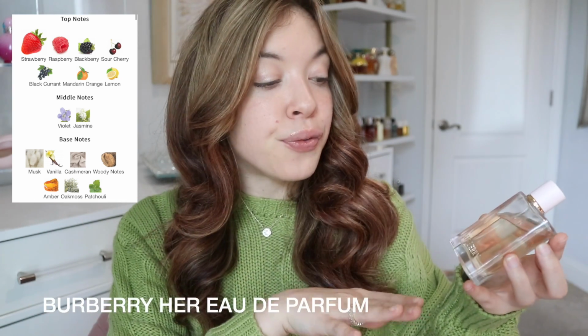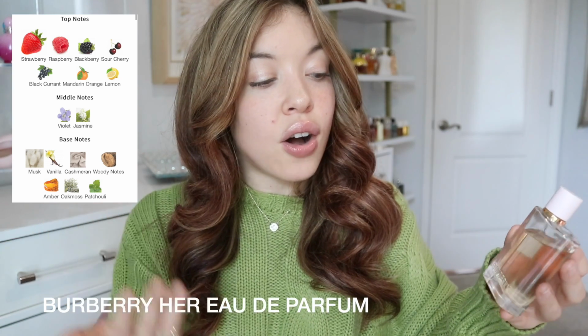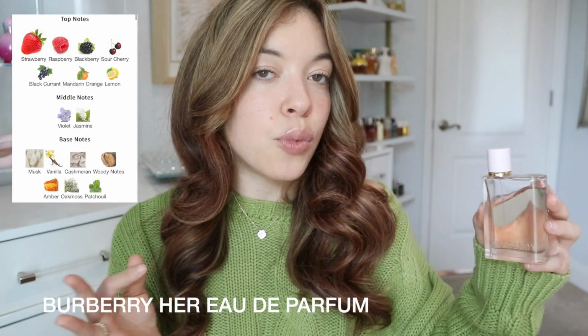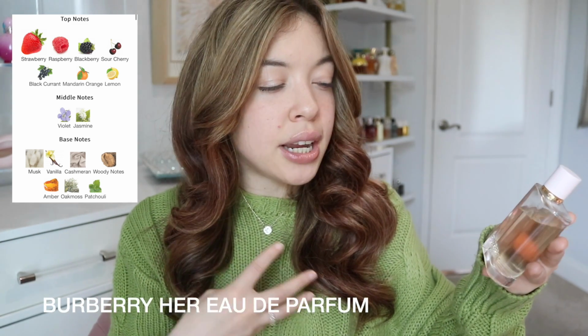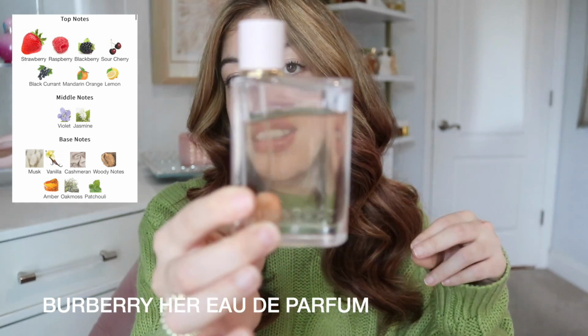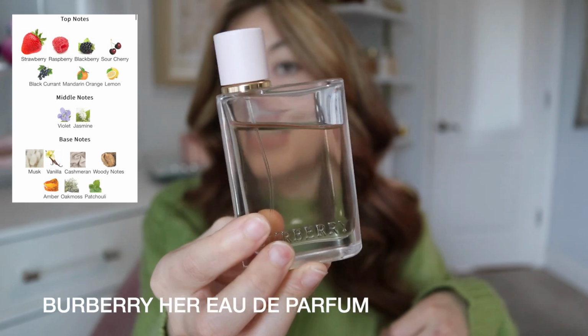So beautiful fragrance. The more that it dries down, the more floral it becomes. And then on the final dry down, I can see why people say this one leans a little bit more unisex. I still find it's more feminine, but I do get more of the musky, woody, mossy notes, which I think makes it smell more expensive, less basic. Really pretty, fruity, floral. I think this is one to get your nose on.